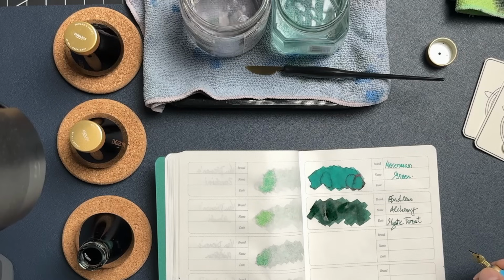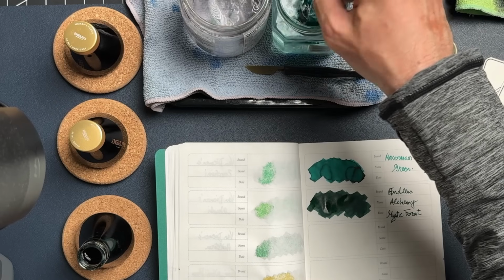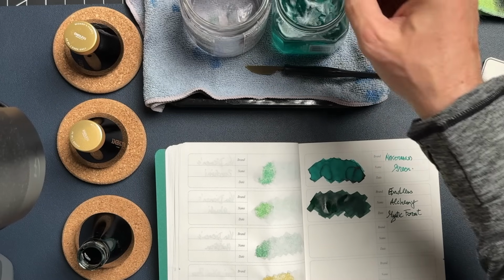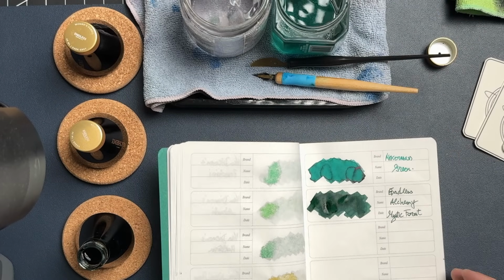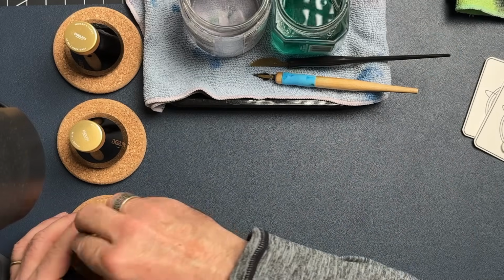Appears to be a very, very nice ink, by the way. So very, very nice. So that's, let me wash that out. That's good for the green. Next, we'll cap that.